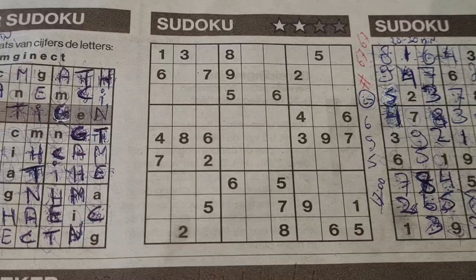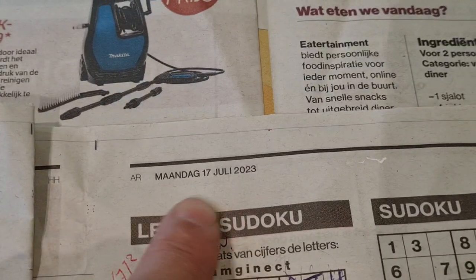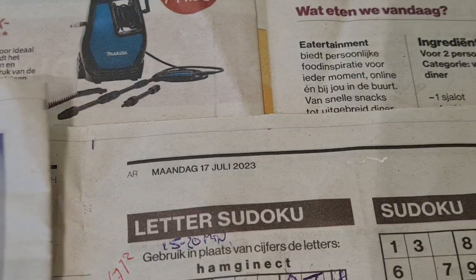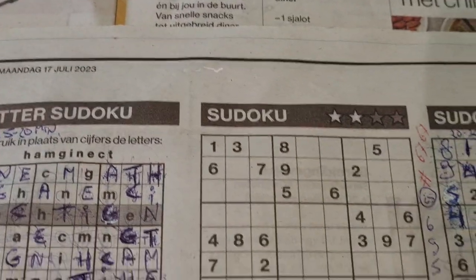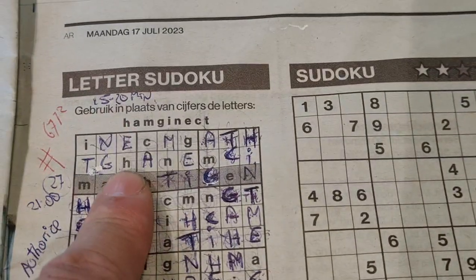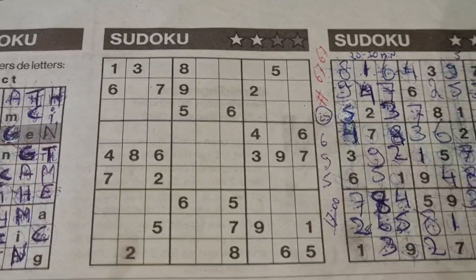The second puzzle in this additional, not in today's newspaper on Tuesday, July the 18th, 2023. No, it's yesterday's newspaper on Monday, July the 17th, 2023, because in today's newspaper we have no extra puzzles. So I've decided to solve the rest of the puzzles of yesterday's edition. I've already solved the letter Sudoku, so two puzzles remain: the Tectonic and Two Stars Sudoku.